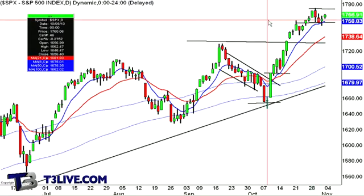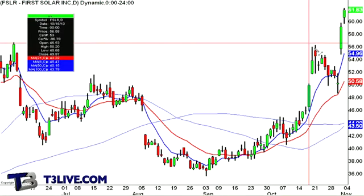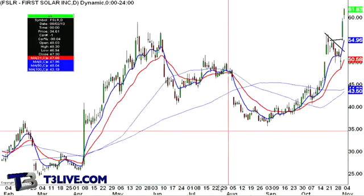But anyway, with that being said, as far as some pockets of strength, last Thursday night, First Solar came out with earnings, and it was good, and it gapped up, and it continued. So the Solars were a place to be today. You look at First Solar, look at this nice gap. There you go, from earnings, and then you had continuation. So there you go, follow through in First Solar, in a solar name.